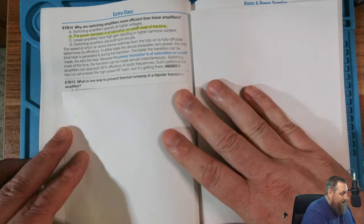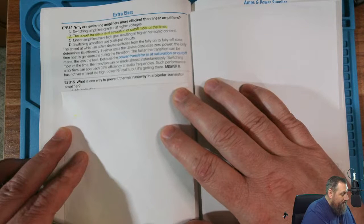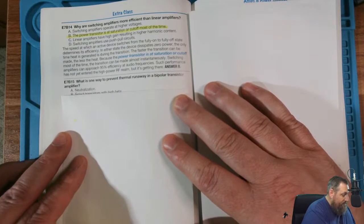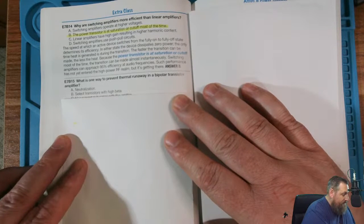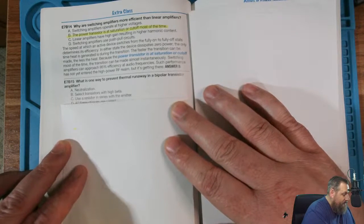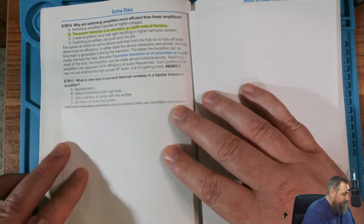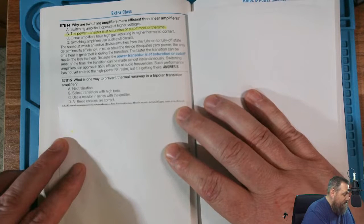What is one way to prevent thermal runaway in a bipolar transistor amplifier? A, neutralization. B, select transistors with high beta. C, use a resistor in series with the emitter. Or D, all of these choices are correct.